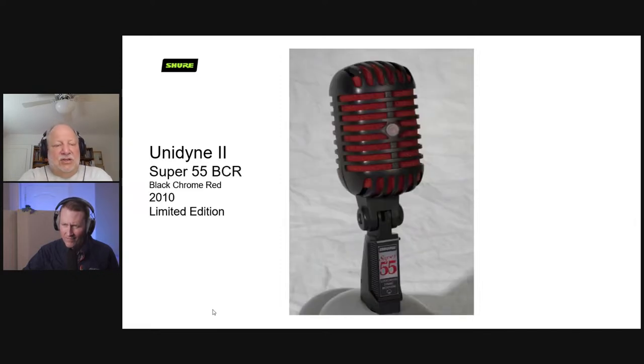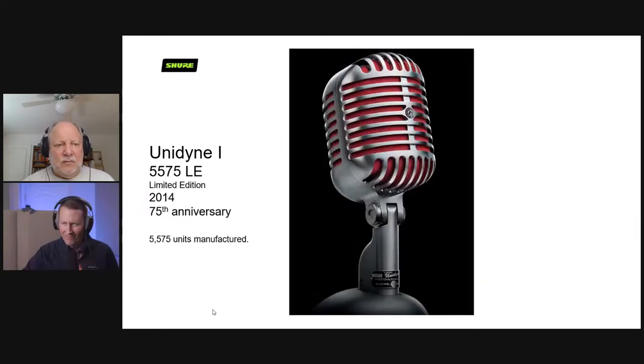We did a special edition in 2010 called the BCR. It stands for Black, Chrome, and Red. A limited edition. I've seen these floating around. The biggest user of this is the lead singer for Metallica. He still uses this as his front mic, his main microphone on stage.